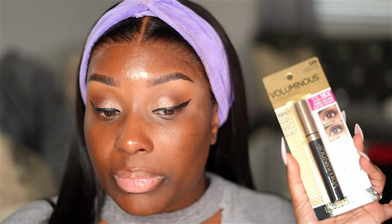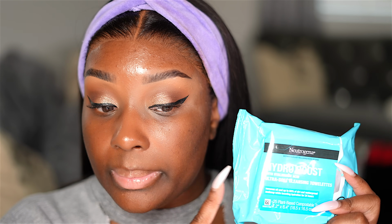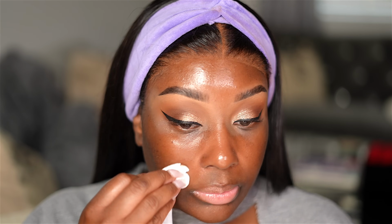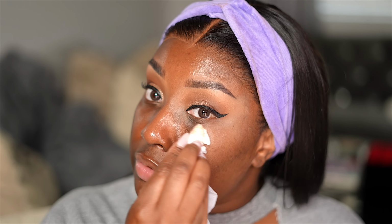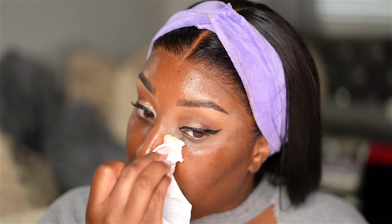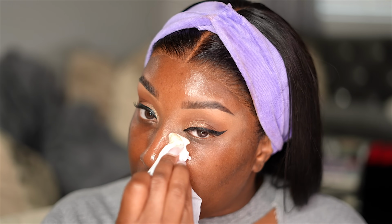For mascara, I'm gonna use one of my favorites that I haven't used in a minute. This is the L'Oreal Voluminous Mascara in the shade Carbon Black. If you have ever bought mascara from the drugstore, I am sure you have tried this one. It still is bomb. I know it's super old now, but I love this mascara. Before we move on to the face, I'm gonna clean up underneath my eyes with these Neutrogena Hydra Boost makeup wipes. I'm gonna use this just to clean up any of the fallout from the eyeshadow that we used. This is exactly why I like to do my eyeshadow and brows first, and then I'll do my face makeup after so I don't mess it up.